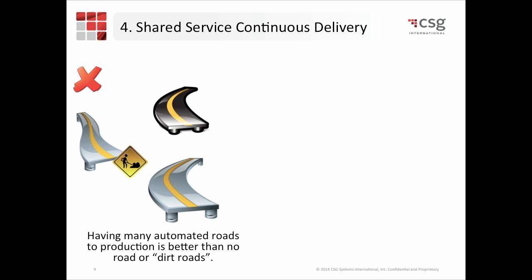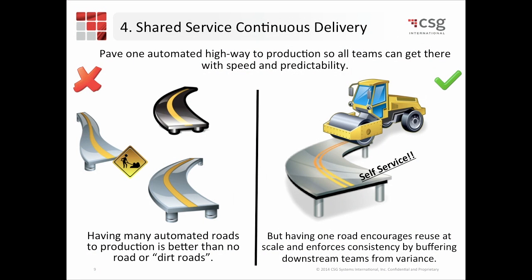So the fourth technique is shared service continuous delivery. One of the problems with 40 Agile teams is that they will produce work really quickly, and then they will pave 40 different ways to production. So we wanted to make sure that we provided predictability for the downstream teams. We created a shared service delivery set of teams that provided the common infrastructure for all the teams to consume. And we use many of the same tools that Target does.